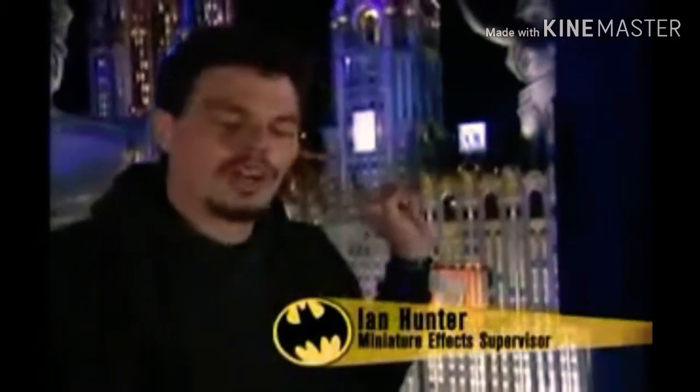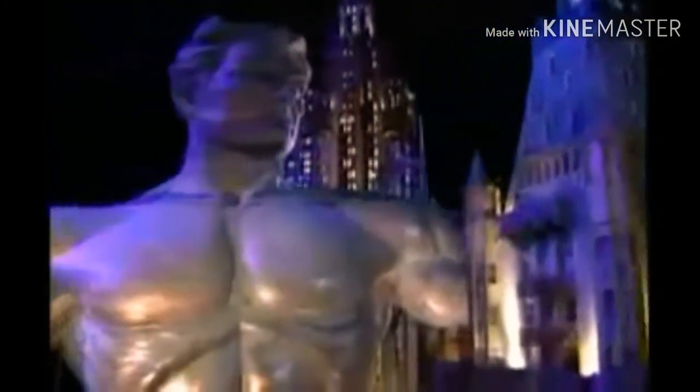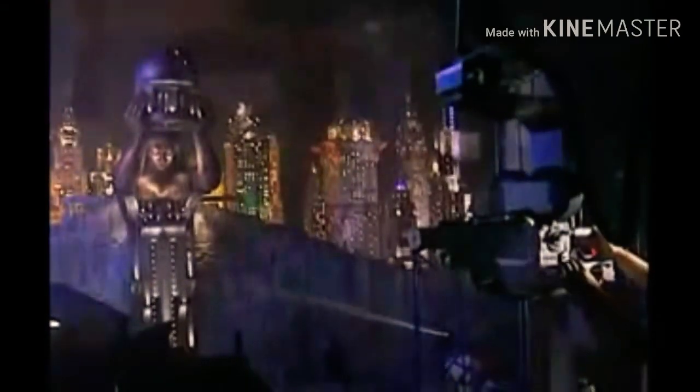Behind us is the miniature of Gotham City, and it's built in 1/24th scale. There's probably 20 different buildings. Many of them are modular in fashion. We have them on wheels so we can move them around the set, rearrange them for different shots, so that the same 20 buildings can be used to represent hundreds of buildings throughout Gotham City.